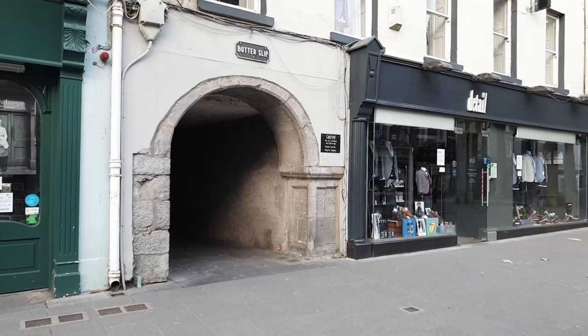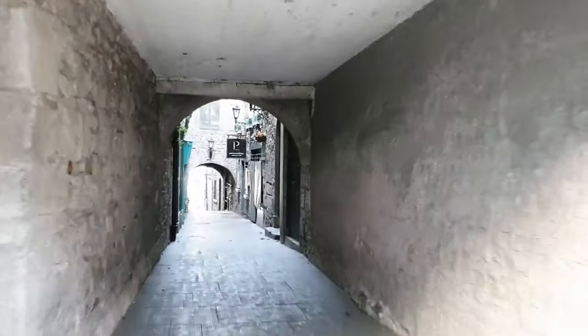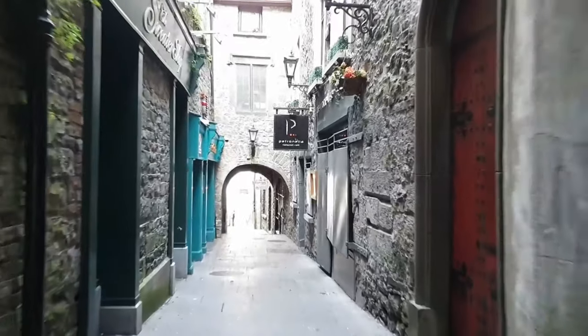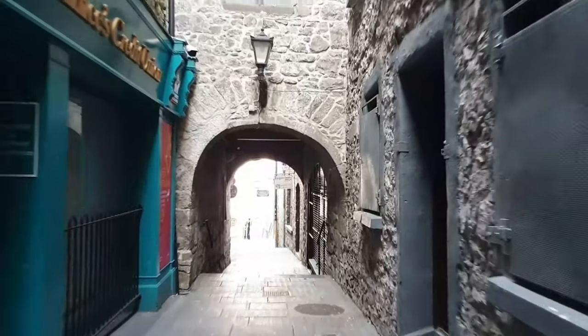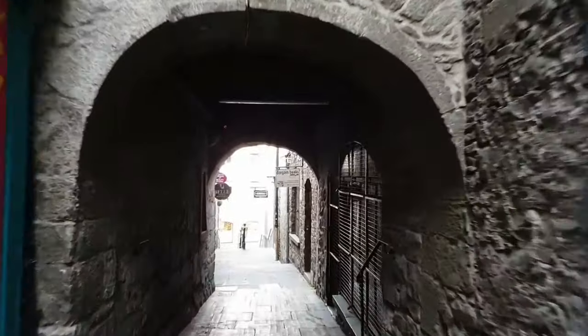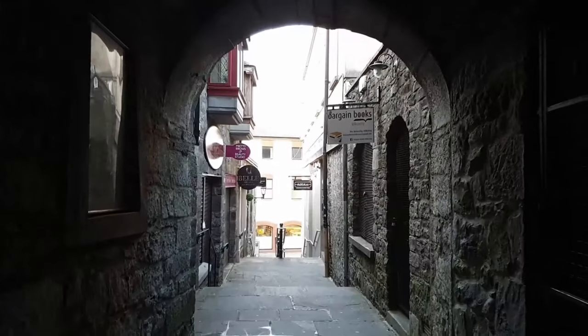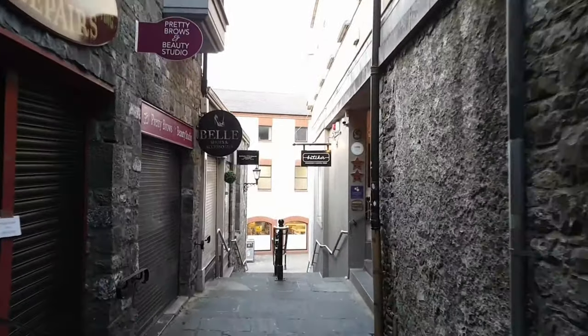So here we are. This is one of the medieval lanes, or little slipways, which runs parallel to Market Slip, and it takes you from High Street to St. Kieran Street. I say most of you are familiar with this, but it's a quaint spot for those of you who want to come and visit Kilkenny. Check it out for yourselves.